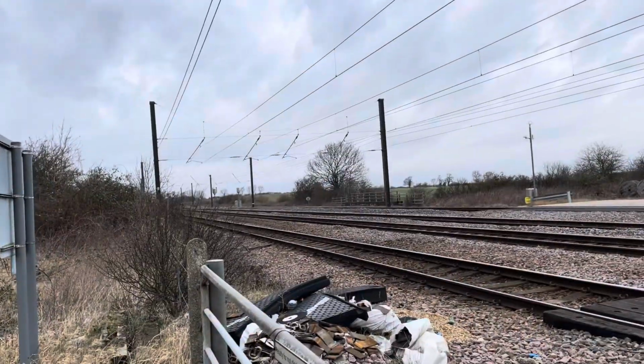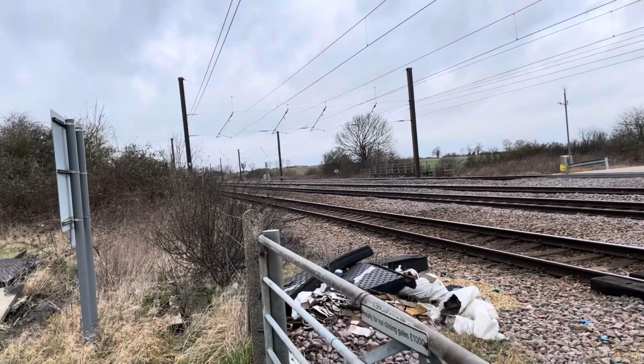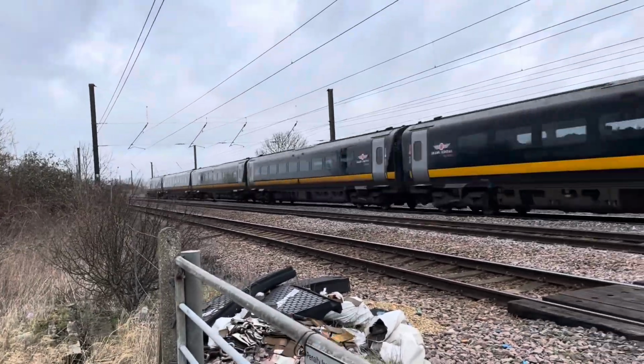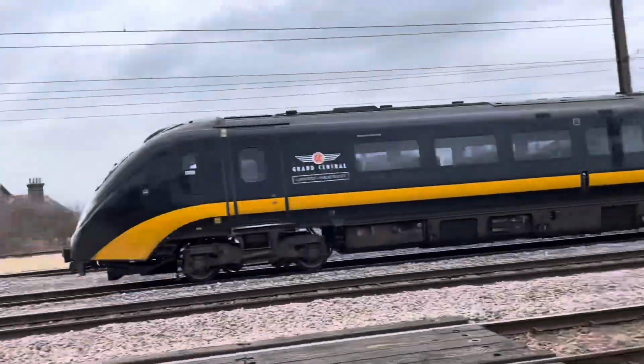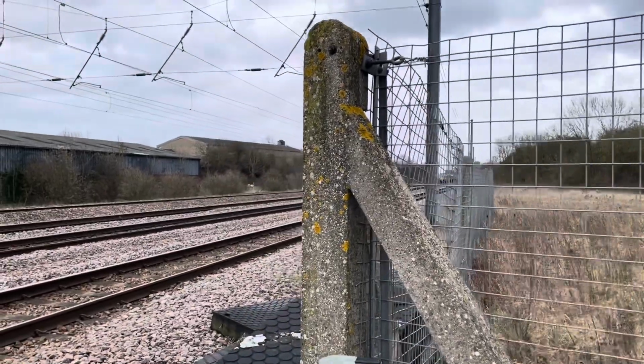Now about to pass through the site of Corby Glen station is your 1456 1 for 65 Grand Central service from Sunderland to London King's Cross. 180112 to London King's Cross.